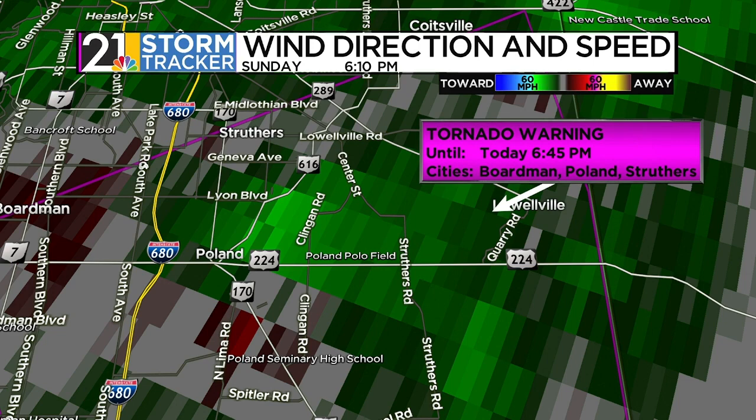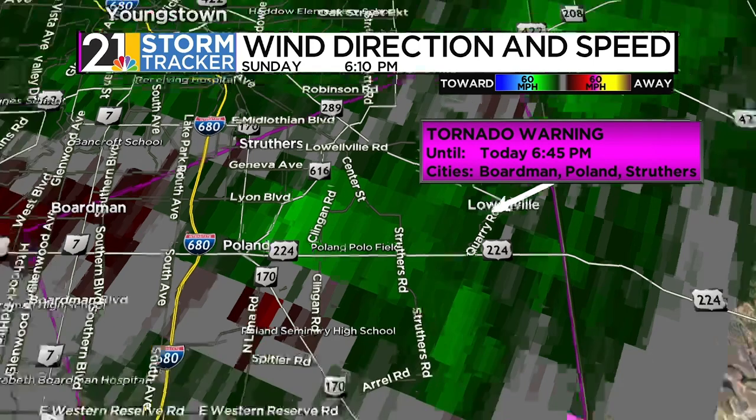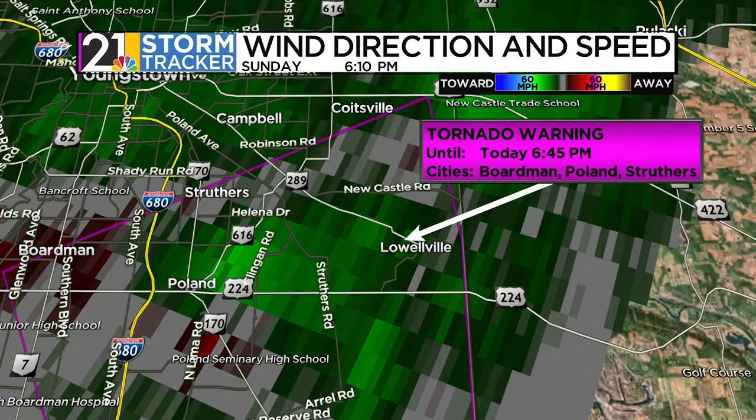We've had a couple of damage reports from a law enforcement source. We have not been able to confirm that. We haven't gotten any photos yet.